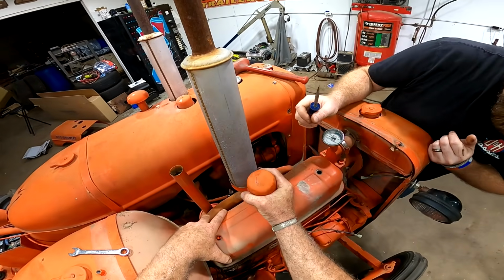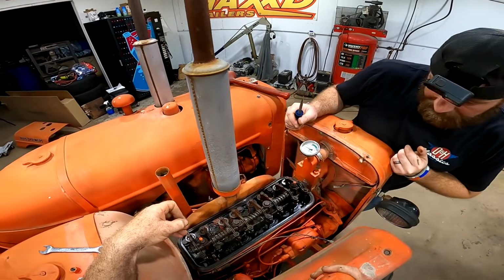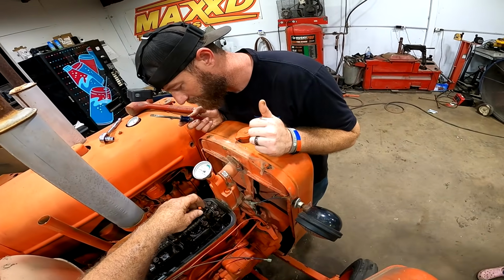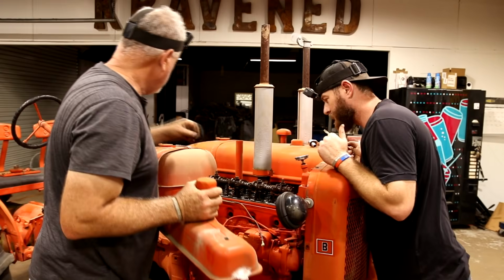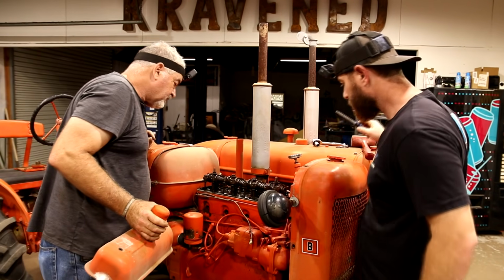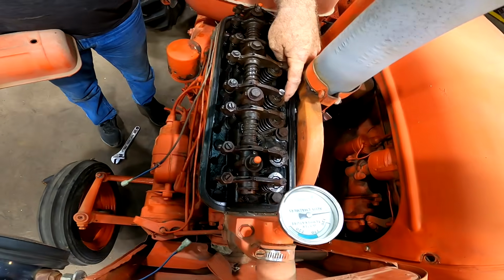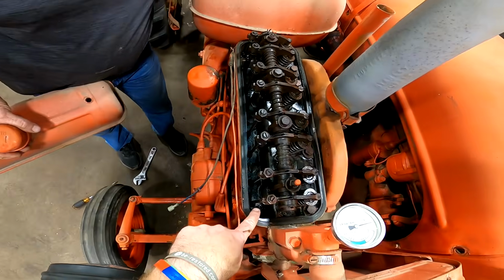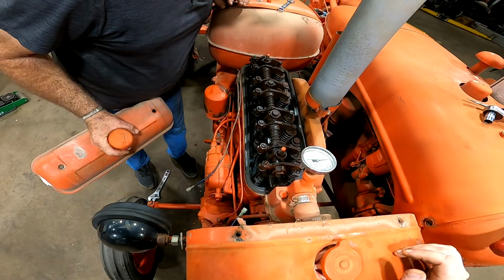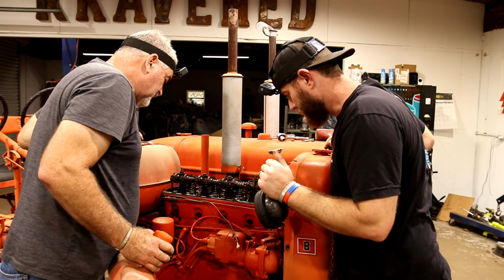Tight fit, huh? A little O-ring right here. No, it ain't bad at all up here. A little O-ring there too. But oh, we got a bent push rod. Oh, yep. That's gonna be the one that's stuck more than likely too.